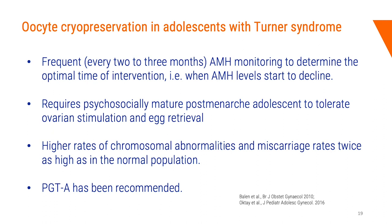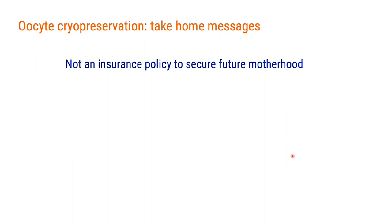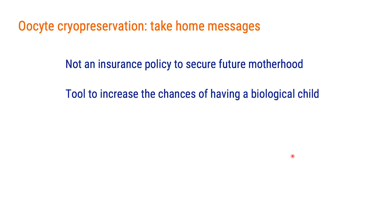So, what would you need to take home from this presentation? Well, first of all, oocyte cryopreservation is not an insurance policy. It is merely a tool to increase the chances of having a biological child. And in view of this, counseling is hugely important. Clear and detailed information to avoid decision regrets, as well in acute situations such as oncofertility, as in planned oocyte cryopreservation.